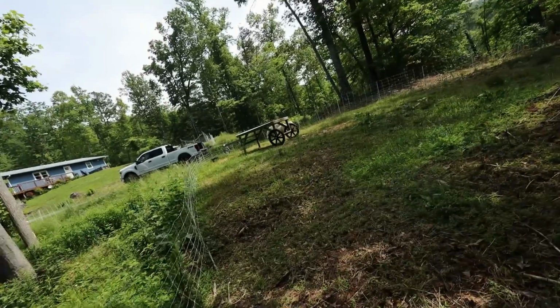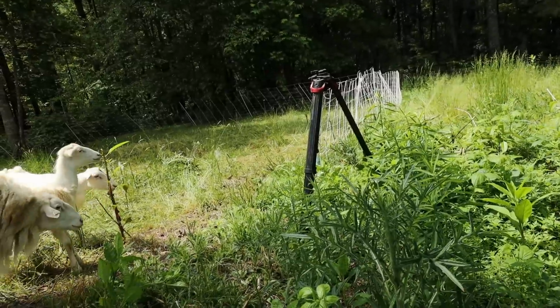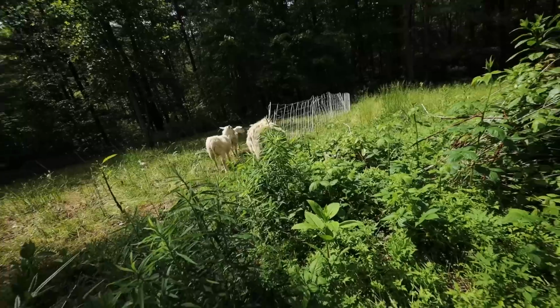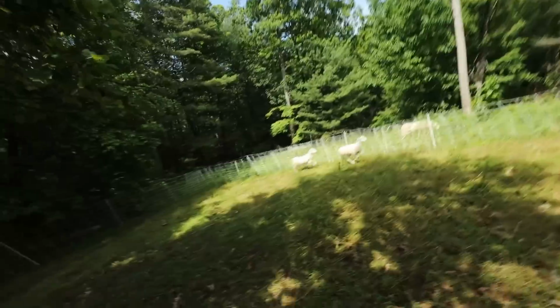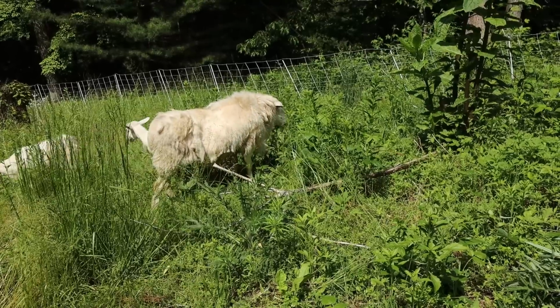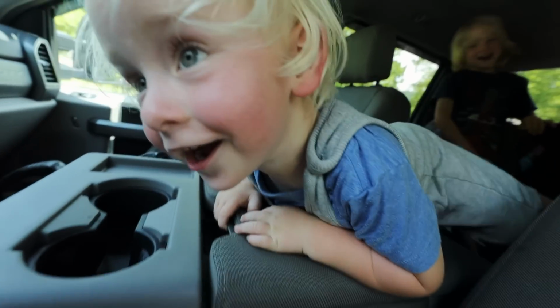Hey, sheep. I figured that tripod might scare them. Sheep. And they start eating right when they cross. Not sure, very uncertain. Let's just get them over. Don't want to run them into the fence. There you go. Come on, guys. There you go. Going for the raspberries. Your Juneberries. Hey, what y'all been doing in here? You been tearing it up? Yeah, that's probably the truth. You've been tearing it up.